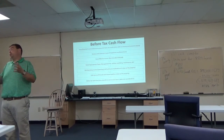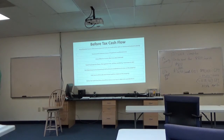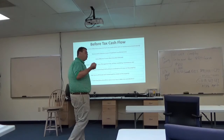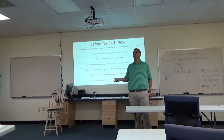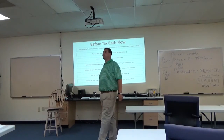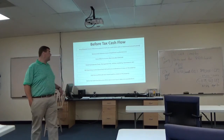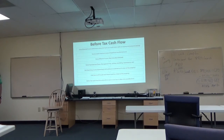Now, there's still a number up there that's even more important to the owner of the property. There's something I haven't talked about yet. I've talked about how much revenue we produce. I've talked about how many expenses we pay. What's the one thing we haven't talked about yet that somebody might be paying if they own this property? A mortgage. Notice that's not an operating expense. It's not up there. That's really important.